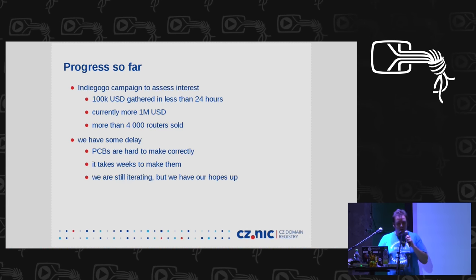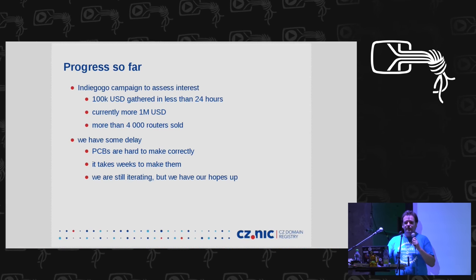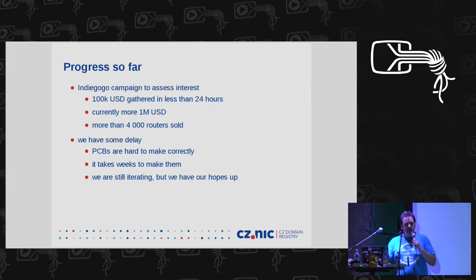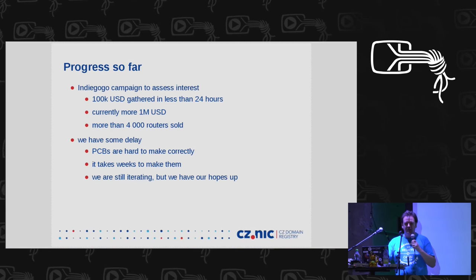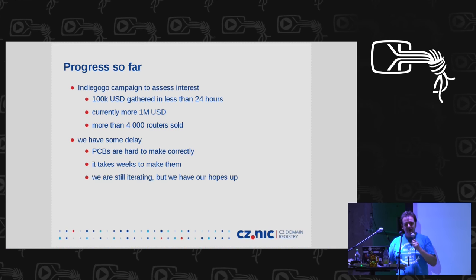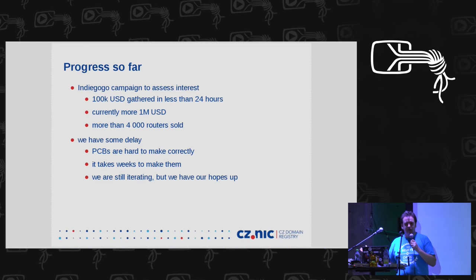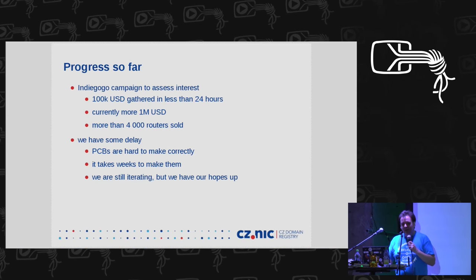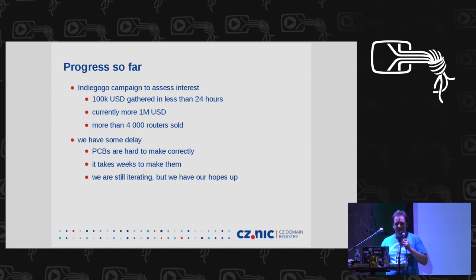When we started, we did an Indiegogo campaign to figure out how many people were interested. We knew that at conferences people approach us and would like to have such a router, but is there a reason to actually manufacture it? So we set up pretty low expectations, something like $100,000, and we managed to get it in one day. Since then, it was getting more and more popular.